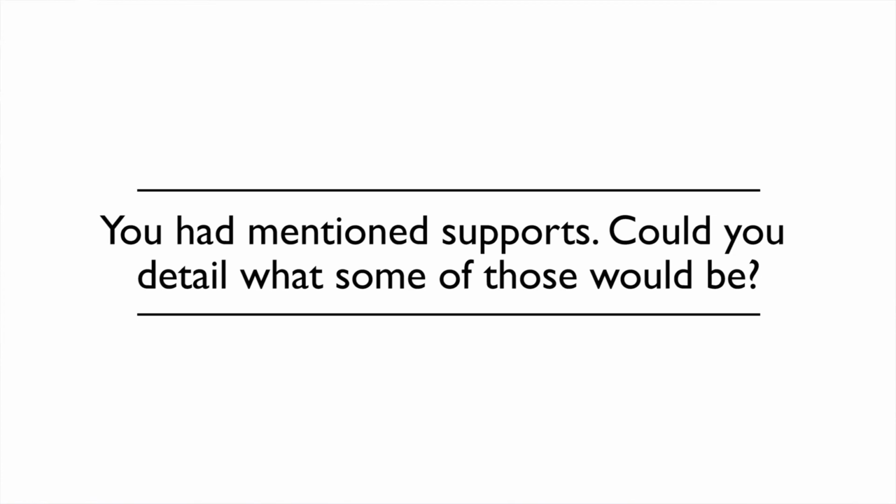You had mentioned supports. Could you detail what some of those would be? From a teacher perspective, a teacher doesn't necessarily need to be bilingual, but realistically, the majority of our preschool programs have English monolingual teachers. But it is important that they know the order in which a dual language learner acquires a new language, and how the transition happens. The potential for isolation, so the social-emotional support that is needed, and also how some skills from one language translate to another language, and how those build together.